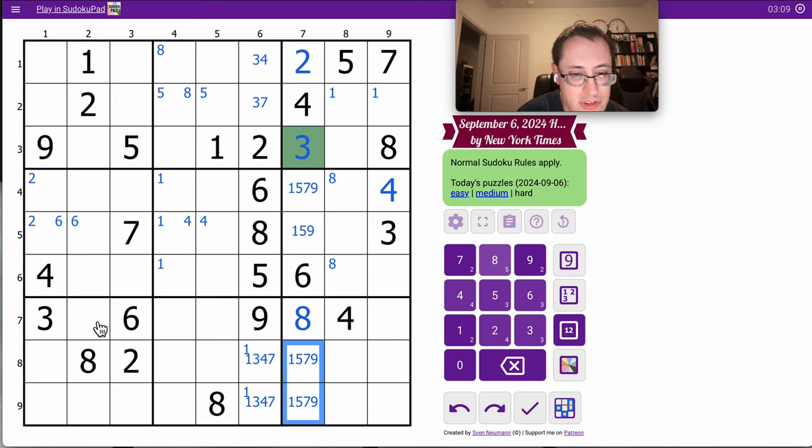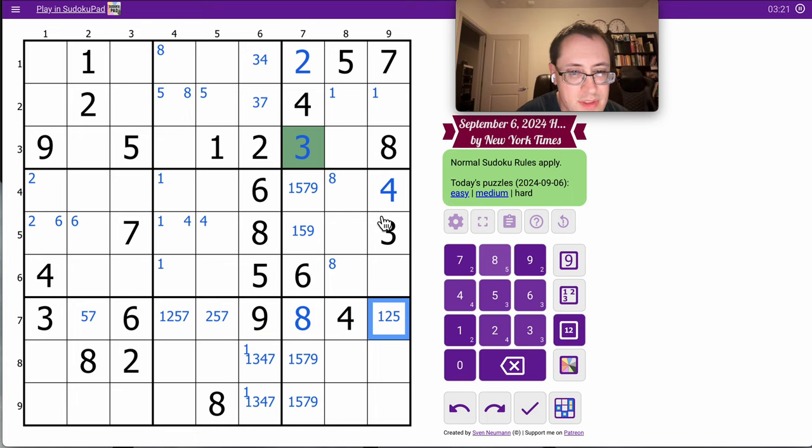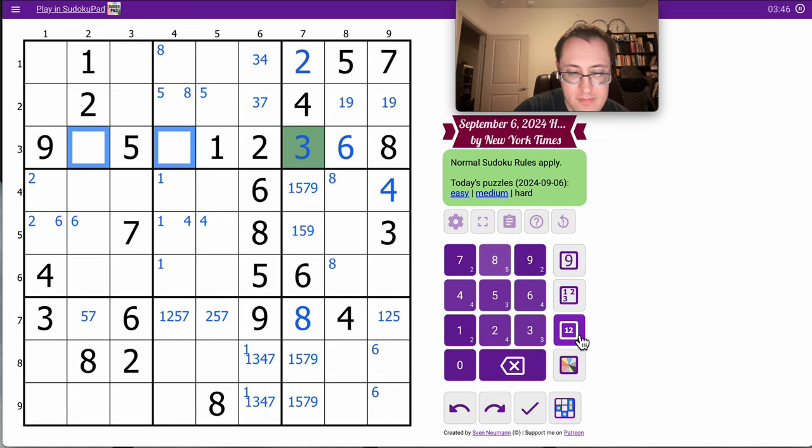Four, six, eight, nine gets 1, 2, 5, and 7 for row 7. One and 9 go here. Forces that one to be 6. These look like 4 and 7. Or 7, 8. I need 1, 2, 5, 6, 9. Column 9.